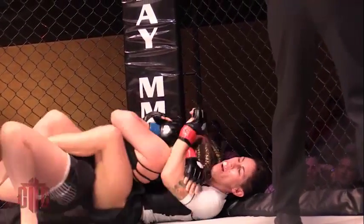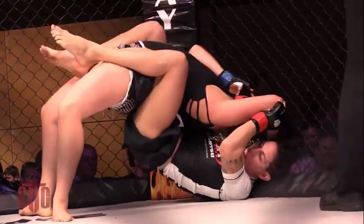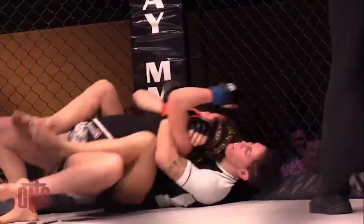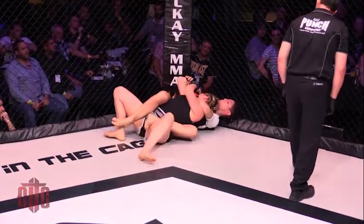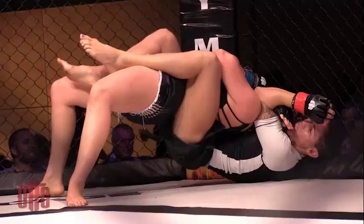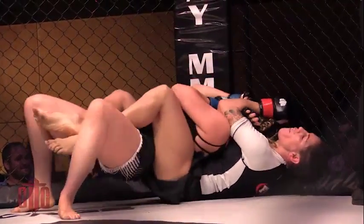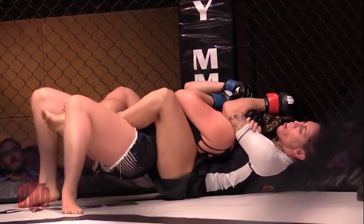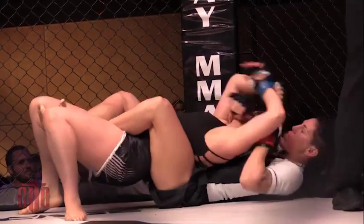30 seconds. See if she can squeeze it in. Sometimes the face crank can listen to the tap. But if she wants to get that choke on, that blood choke, she's going to have to work her way under the neck. Yeah, that's it. Amy's doing a good job keeping her chin down, but sometimes that can turn into a neck crank, which it might happen. Looks tight. I think she's going to try to fight it to the end of the round.